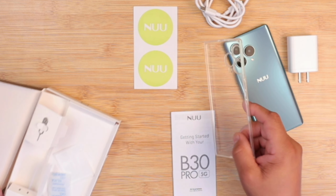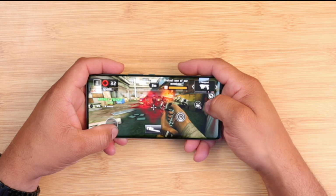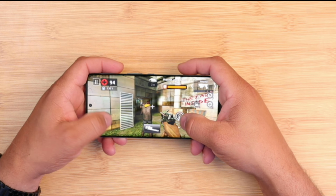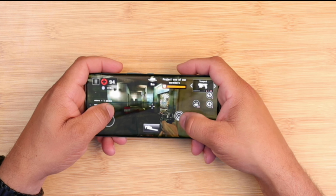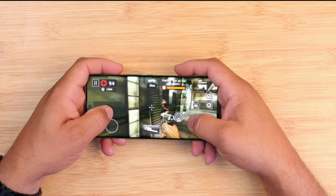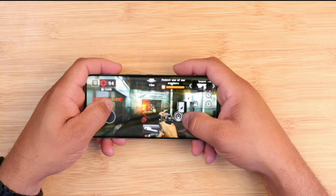Next, performance. The NUU B30 Pro is running the Dimensity 7050, which is on a 6nm process clocked at 2.6 gigahertz. And it has 12 gigs of RAM, which is insane at this price point. So scrolling up and down through the OS is very smooth. Plus, with the 120 Hz refresh rate is very good. Now, playing games was okay overall. I was getting a few drop frames here and there playing Dead Trigger 2, but the colors and the experience was great. Plus, the NUU Mobile have stereo speakers, which gives you that good experience. You know what? I really do like the Dimensity processors that they're using now.